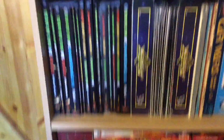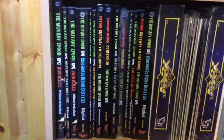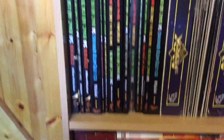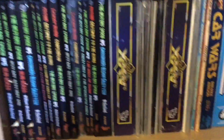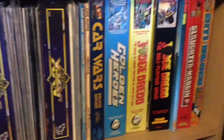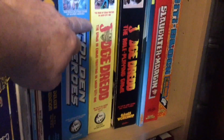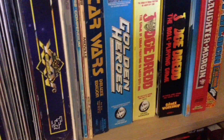More games, role-playing stuff there. That's a game I really like called Mutant Epoch. It's fairly new, but it's quite old school the way it's done. Then some old Buck Rogers TSR role-playing games, Car Wars. Brilliant Judge Dredd board game from the 80s. When Games Workshop used to be more than just miniatures.